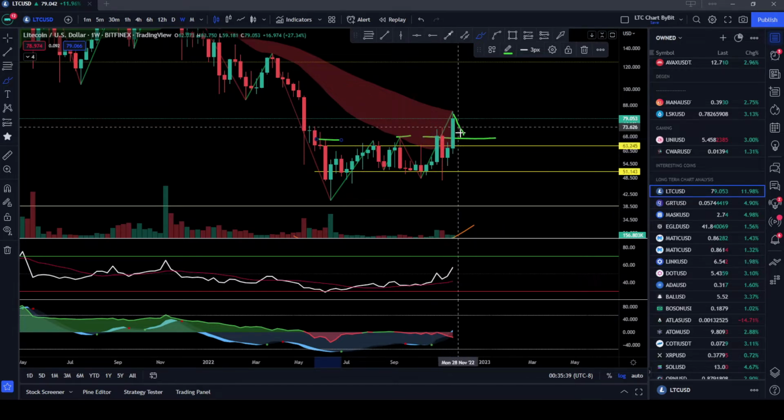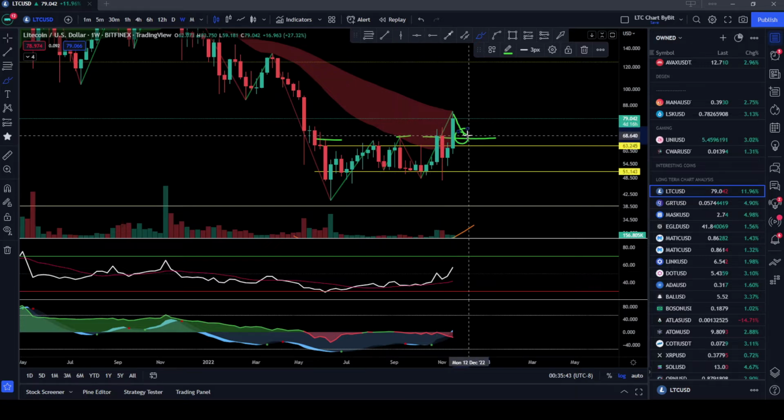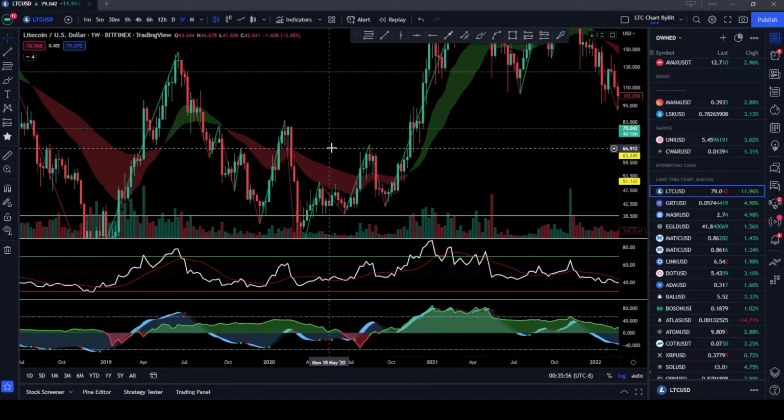And we finally broke above. Now we need to come back down and retest this area right here, which is roughly around the 68, 64 level. So about a $10 drop from where we're at right now. I do see that possibly happening. But you know, I'm not really sure actually.